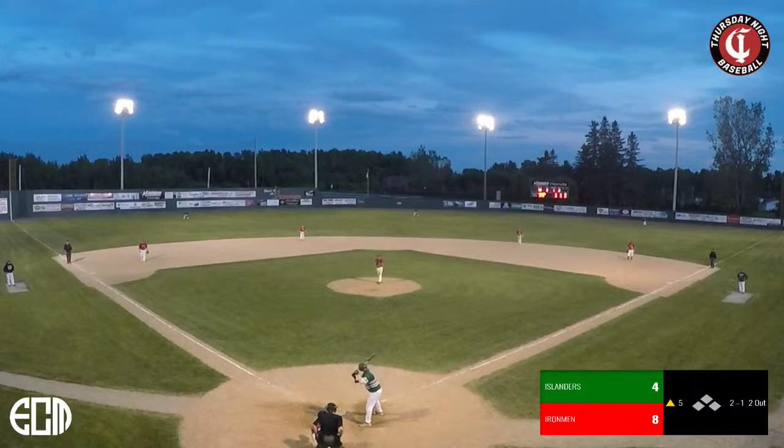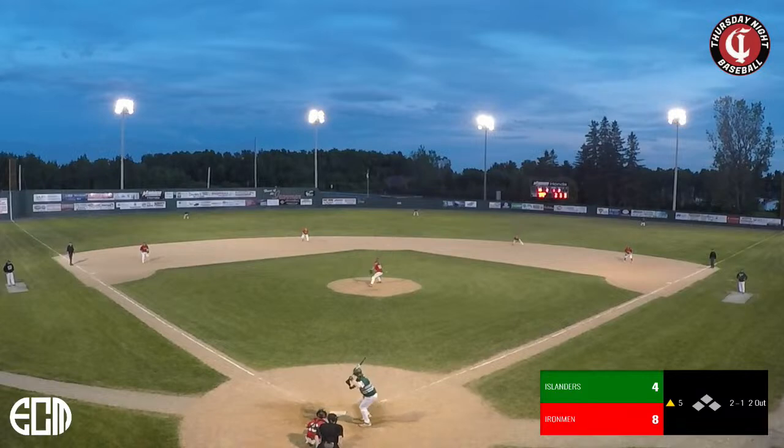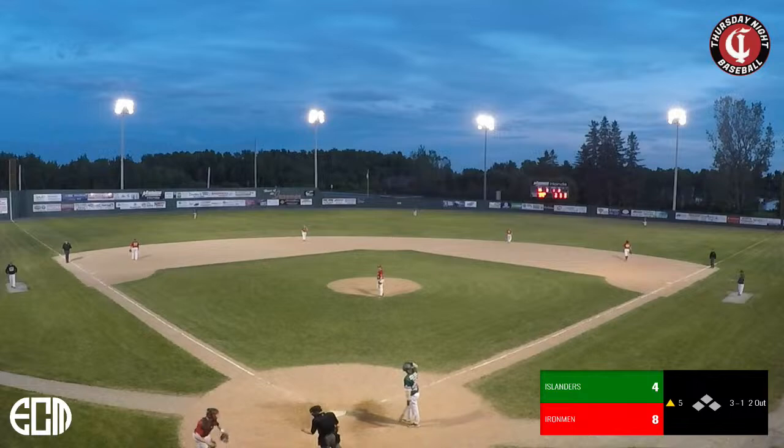Lester trying to go 1-2-3 again for the 3rd consecutive inning. And that's in the dirt. Pickett's thought about it, but able to hold up.